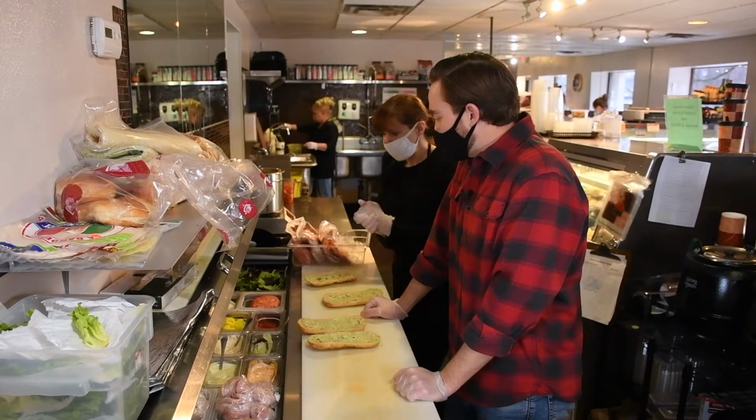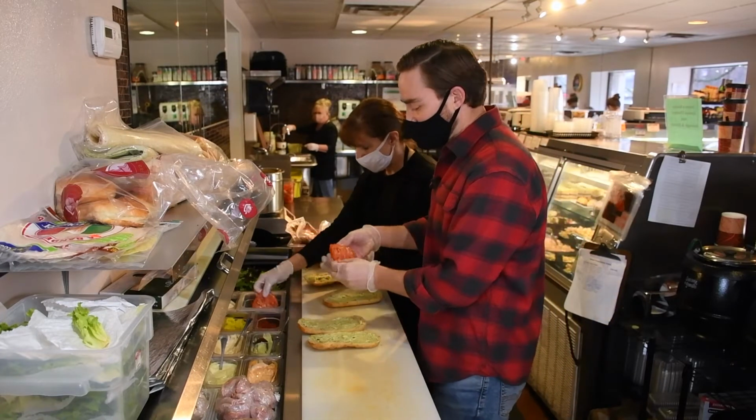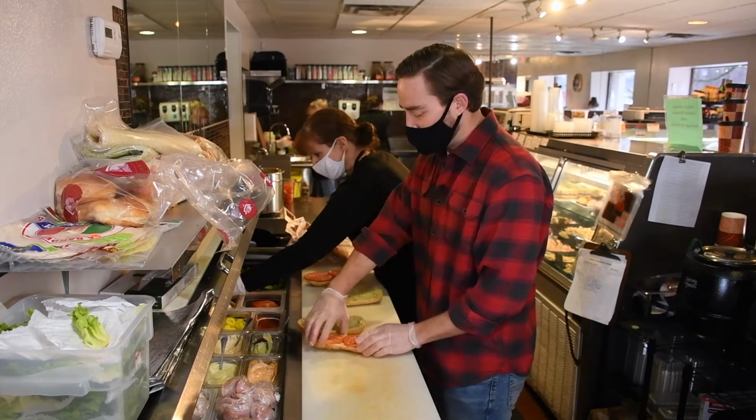So they come in, they get something that they can grab immediately, and they know that we always have it. What's next? Okay, so on the top, we always start with tomato. It takes a hefty two slices of tomato. Big slice of tomato. Yep. Where's my top here? I guess this would be the top. Yep. Does it really matter once you get eating?